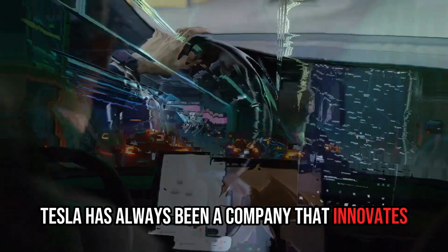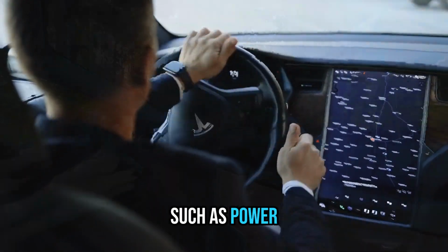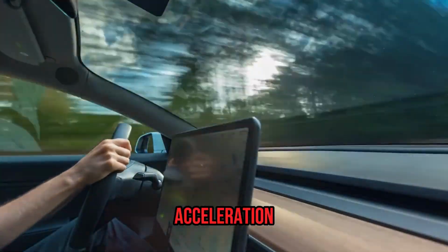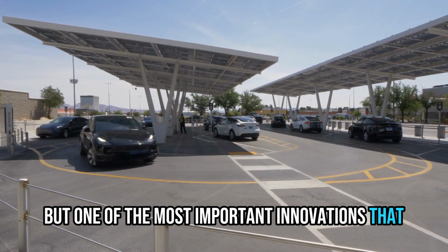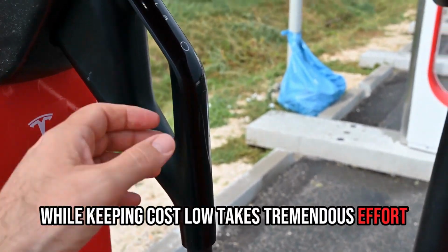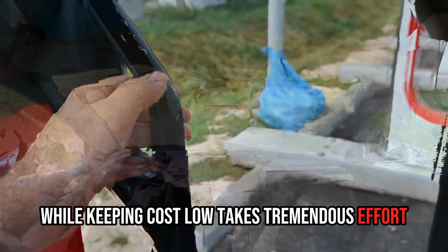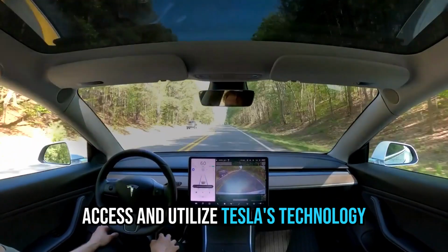Tesla has always been a company that innovates on characteristics that are visible to customers, such as power, acceleration, and low energy consumption or efficiency. But one of the most important innovations that often goes unnoticed is cost. Building high quality products while keeping costs low takes tremendous effort. But it also means that more people will be able to access and utilize Tesla's technology.